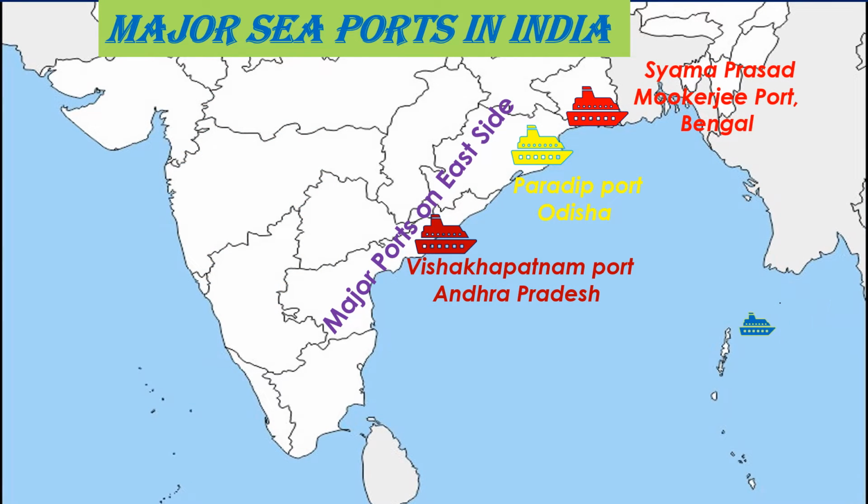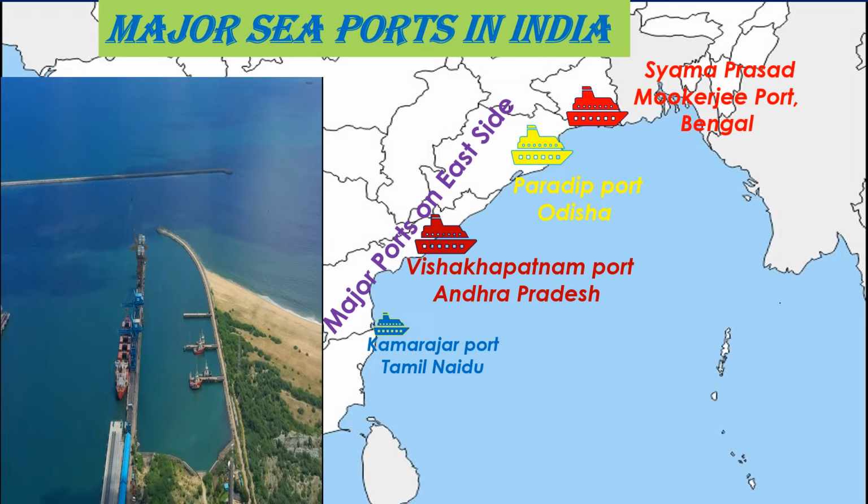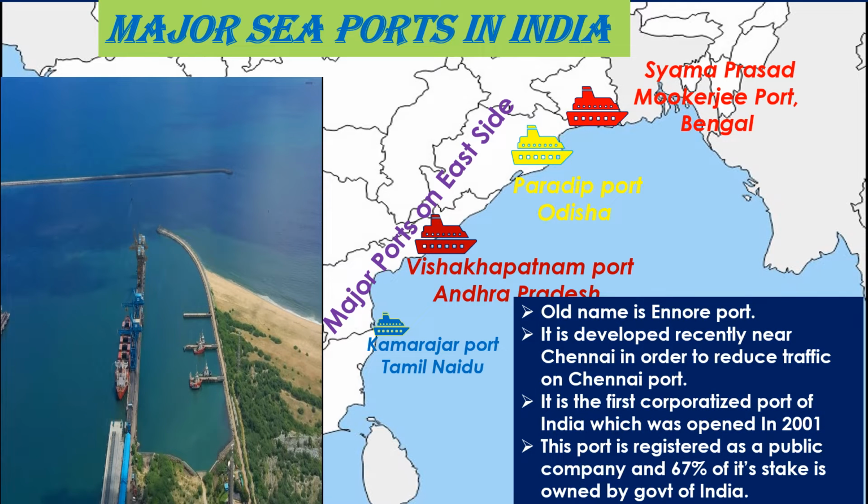The next port is Kamarajar Port, Tamil Nadu. Old name is Ennore Port. It was developed recently near Chennai in order to reduce traffic on Chennai Port. It is the first corporatized port of India, which was opened in 2001. This port is registered as a public company and 67% of its stock is owned by the Government of India.